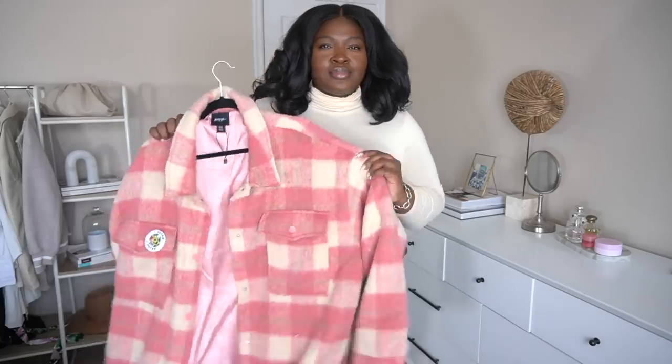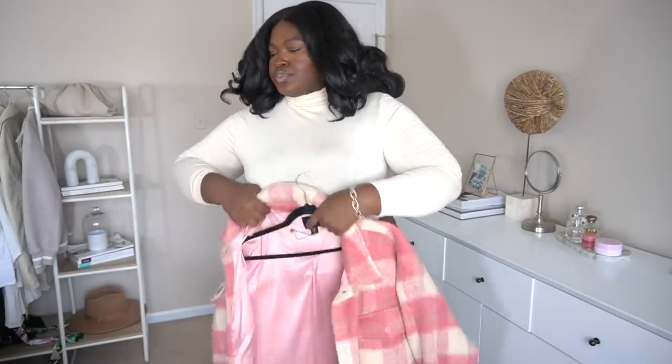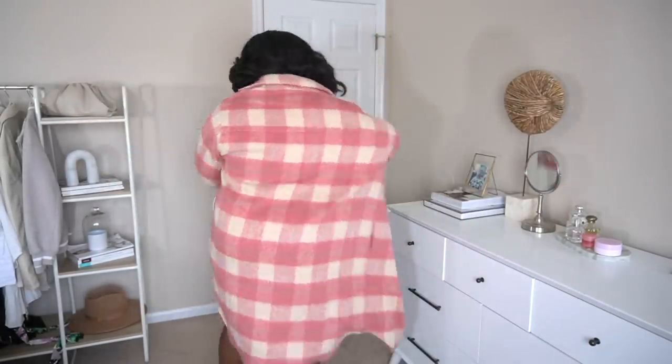And for size reference, I'm wearing the jacket in a size 18, in case you're interested in it. I'm wearing the shorts in a size 2X. I would say they both fit pretty true to size, well, the jacket kind of runs big, but I like that look, so you decide for yourself if you want it a little bit more fitted, size down. And the shorts to me fit pretty true to size.